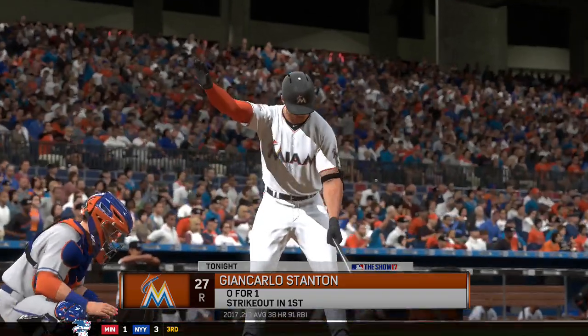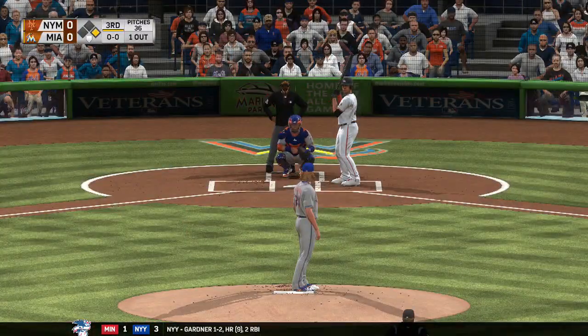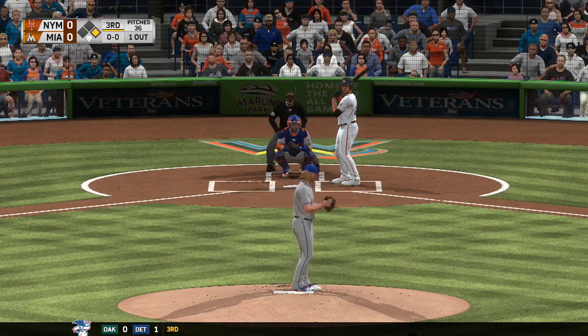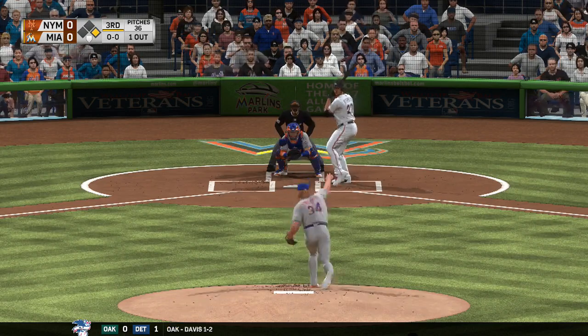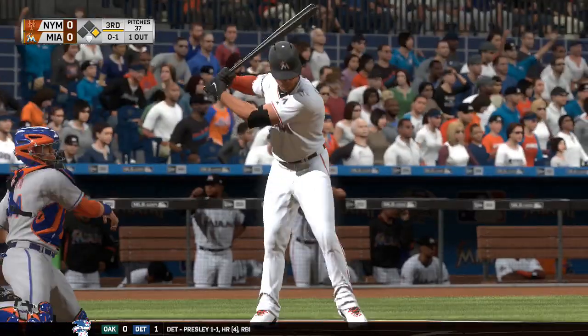Striding in once again, Giancarlo Stanton, 0-for-1 here in the early going. He comes set. Here's the nothing and nothing pitch. A fastball, and he swings through it to fall behind.